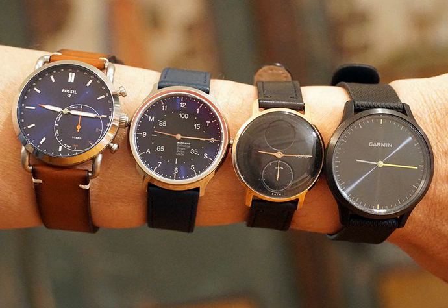It's easy to love the Fossil Q Commuter for its wacky programmability, or the Nokia Steel HR for its subtlety and sweet size. But if you want a fully featured fitness tracking semi-smartwatch with the graceful, stylish looks of a handsome analog watch, the Garmin VivoMove HR is calling your wrist's name.